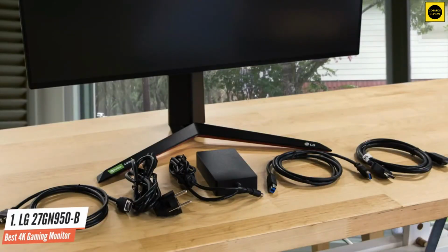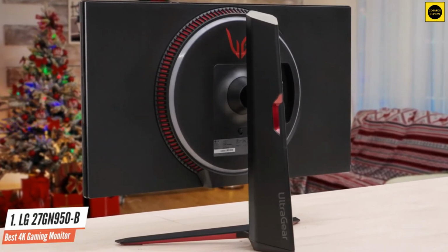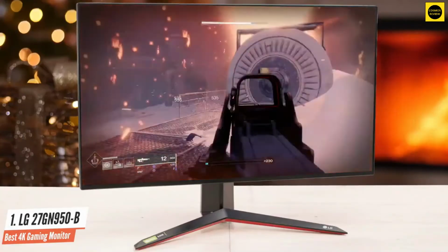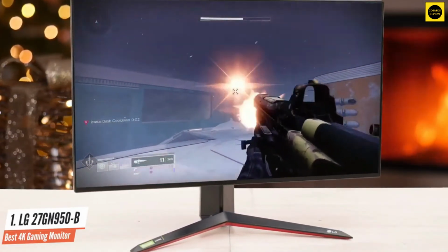Hop in game and it's just as impressive. I'll never get tired of the buttery smooth goodness that is 144Hz, but combined with the crazy sharp detail that comes with a 4K pixel grid, well, it's pretty special. The catch, of course, is that you'll need one heck of a GPU to make the most of the 144Hz refresh rate while running at 4K, though that just got a little more realistic with the release of a slew of new graphics cards from both NVIDIA and AMD.